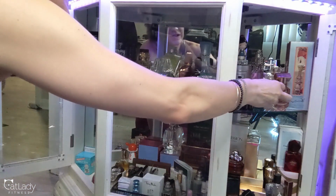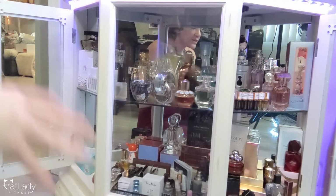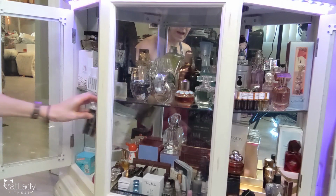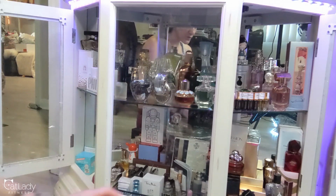I was never a huge collector before this, but there's something about the art that goes behind fragrance and then the experience of smelling it, how some of it develops differently on different people, how fragrance can evoke memories. It's just really fascinating and beautiful to me.